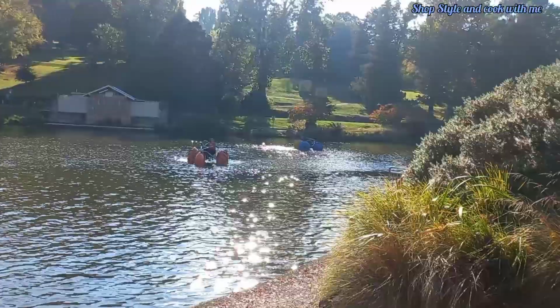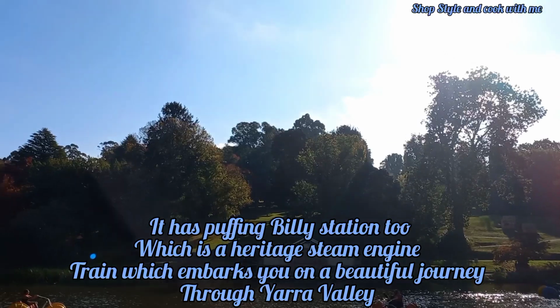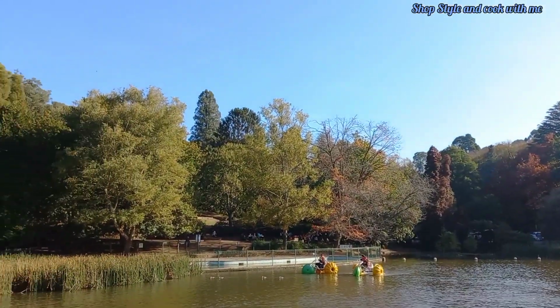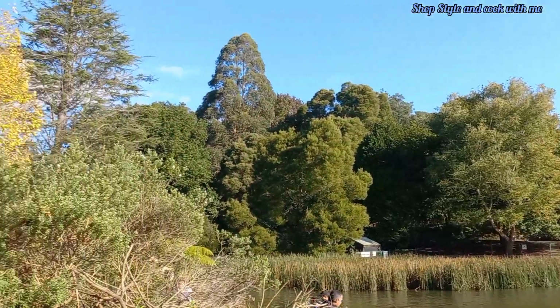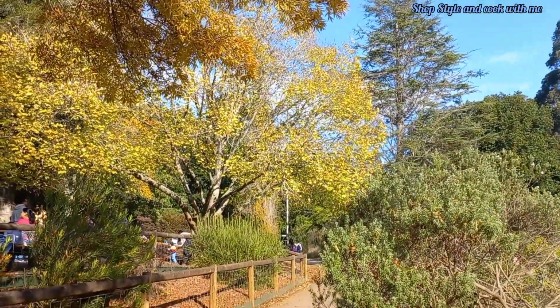Here you can find the Puffing Billy train also, which is a Melbourne heritage steam engine train, which goes through the Yarra Ranges. So today we have come here to see the autumn colors on the leaves as well as enjoy a picnic day out and do some paddle boating.